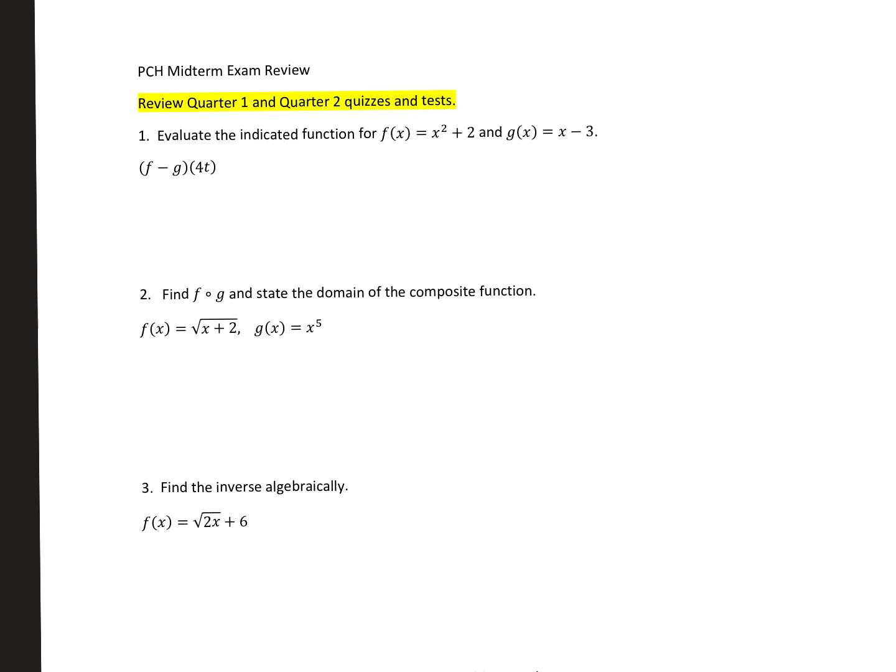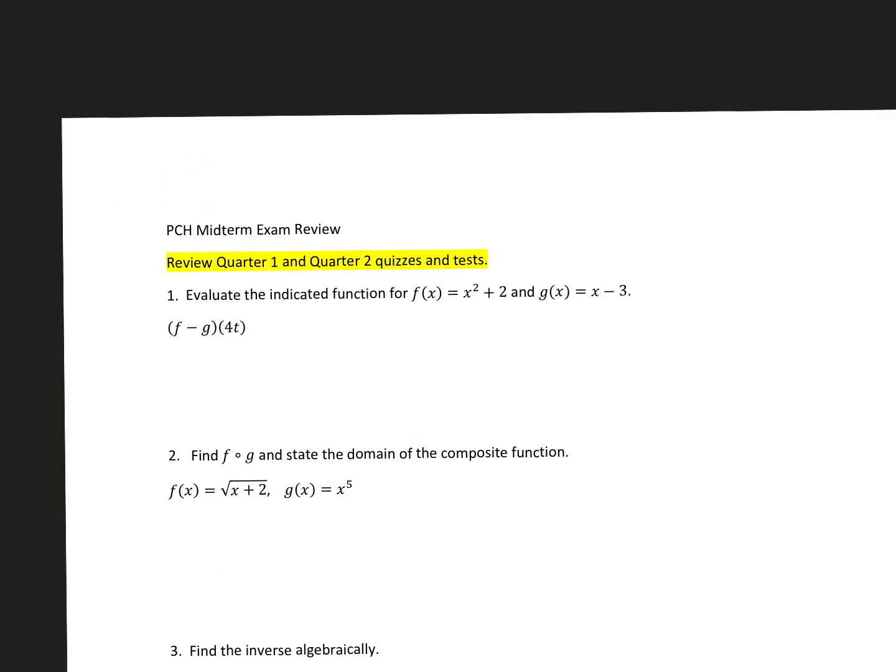On the midterm, guys, this is part one of the review. I'm going to get through as much as I can, and over the next few days we'll do it. You're going to have 35 multiple choice questions and 15 free response. That's 50 questions. How many chapters have we done? We just started 5, so we've done 4 full chapters, right?